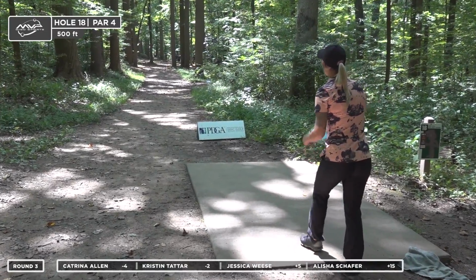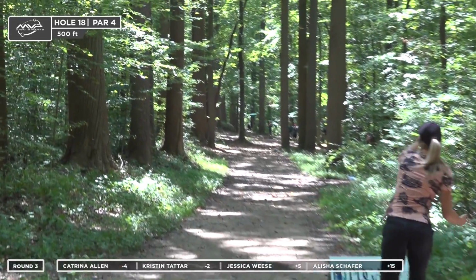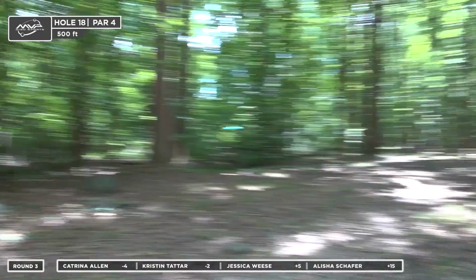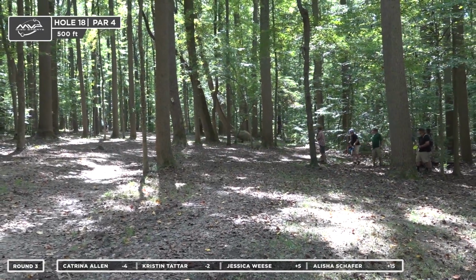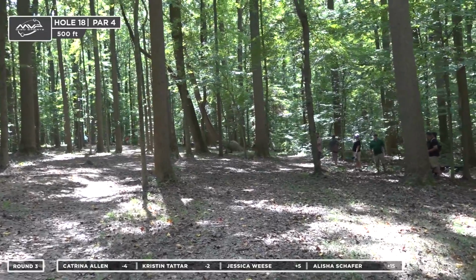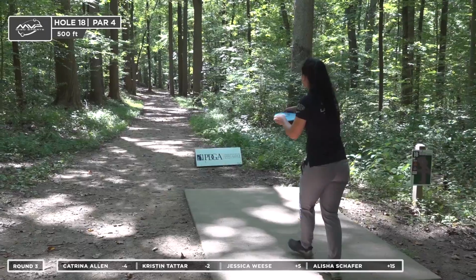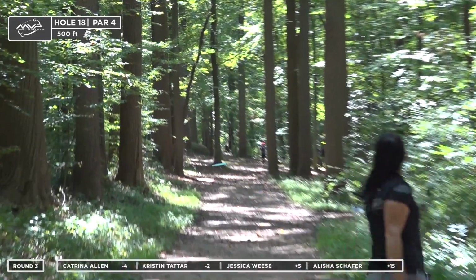So she has the 2-stroke advantage. We're going into the final hole, and she just laces the drive here on hole 18. Trying to close things out here on Kristin. Kristin's got to at least match that.